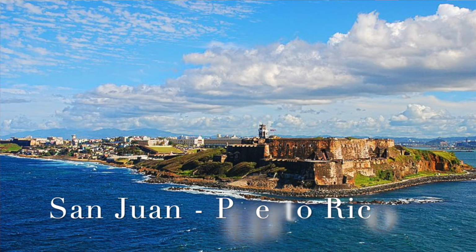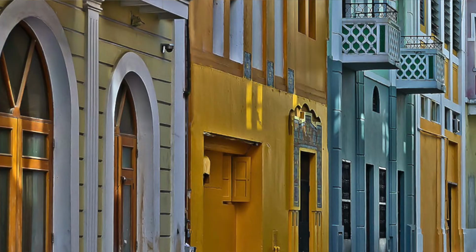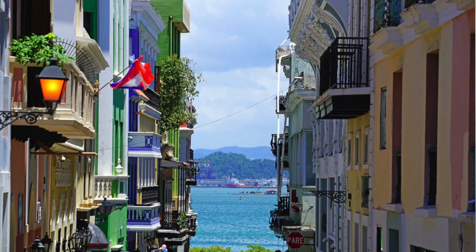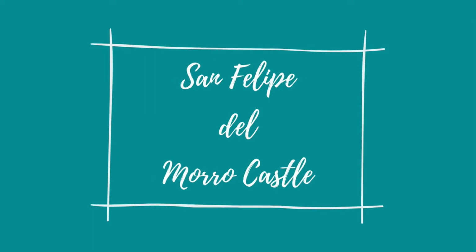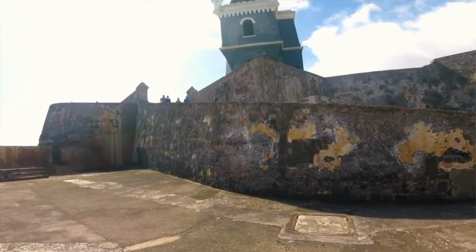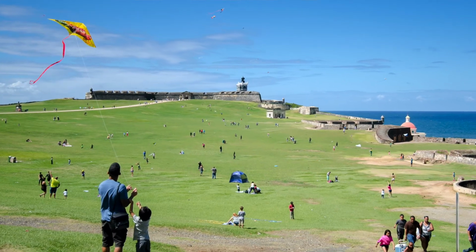San Juan, on the island of Puerto Rico. The capital city of Puerto Rico is full of history. One of the best things that you can do here is walk around the old town and admire the cobblestone streets and pastel-colored buildings, especially at Calle San Justo, one of the most popular and Instagrammable streets in the whole city. San Juan also has a castle. It's called the San Felipe del Morro Castle. It is a UNESCO World Heritage Site built in 1539 by the Spanish, where apparently it's tradition to fly a kite in the lawn if you visit. So if you see one of the kite vendors around, don't miss the chance and do it.